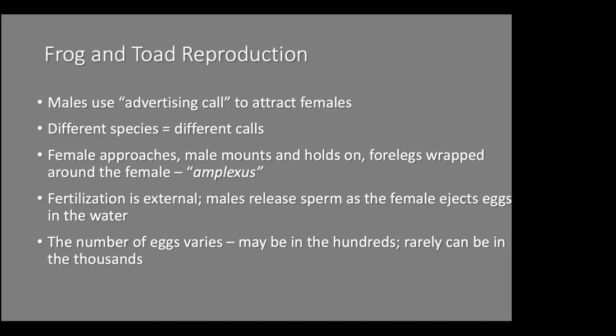So here's how they reproduce. In a few weeks, you're going to start hearing some frog calls out there, and those are what we refer to as an advertising call. Those are males, the guys calling out to the females, particularly after rains and when temporary ponds fill up, basically saying, hey, it's time to mate, or time to lay eggs and create some more frogs here.